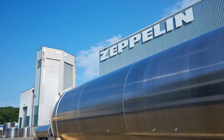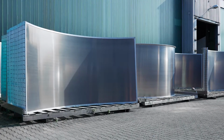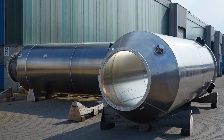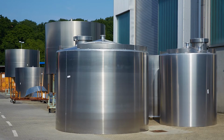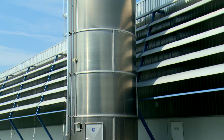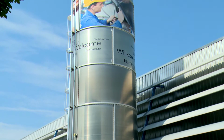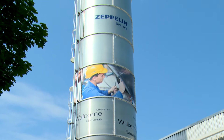The customer, the Zeppelin Systems GmbH, is a leading global plant engineering company for the handling of high-quality bulk materials. Silos and containers are parts of bulk goods machinery that is used to handle powders and granulates. Large aluminum sheets of high quality are required to produce silos. To meet the ever-rising demands on sheet metal quality, the company invested in a new cut-to-length line, including a leveling machine.